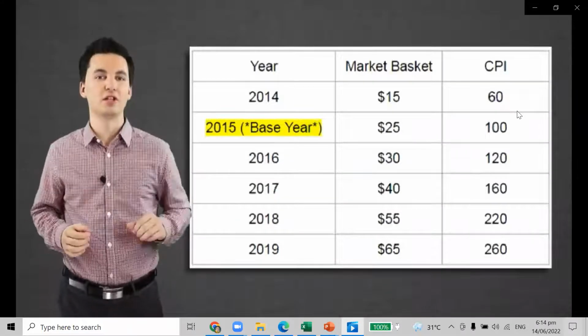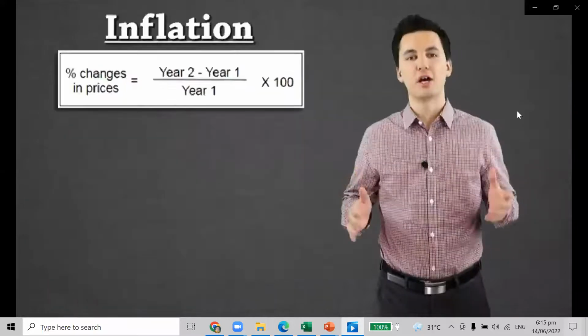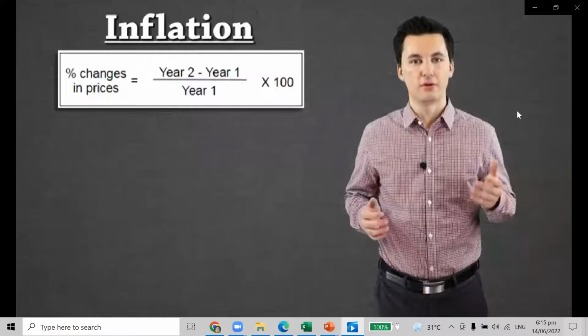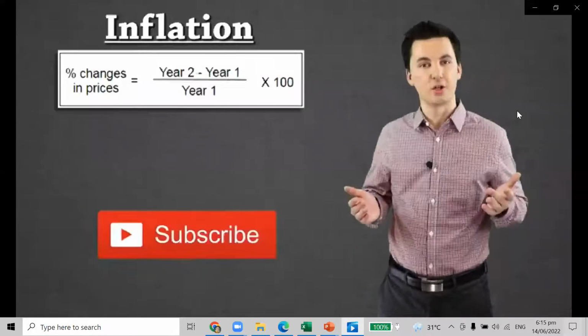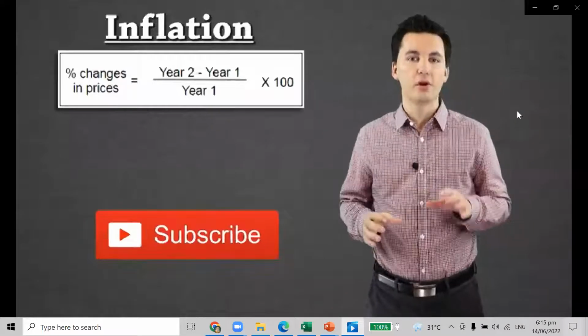Now, let's go on to the next thing where we'll actually look at how to find the inflation rate between 2 years. So when calculating out the inflation rate between 2 years, we're going to use the following formula. We're going to have our year 2 minus year 1 divided by year 1 times it by 100. That's it.